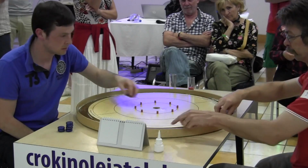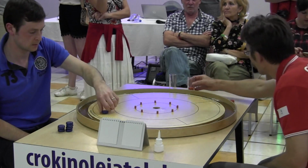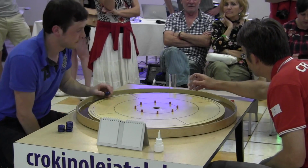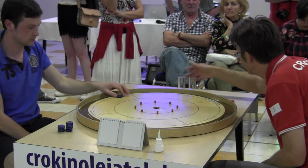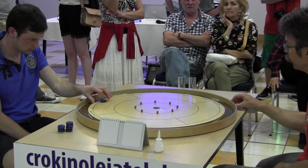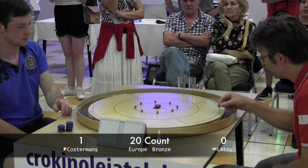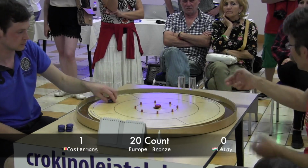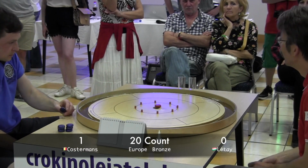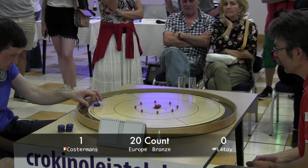It is obviously rare to see a player not notice, I guess, an opposing disc on the board, but not completely out of the ordinary. Sometimes in matches, players are just so focused on what they need to do next, thinking, and just sort of forget in certain instances. And Costermans is clearly unfazed by it because he comes out, makes the first shot.